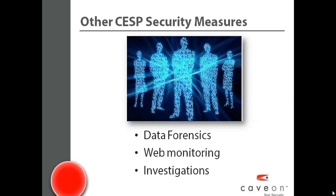I've mentioned this a lot, but we've got a pretty good design for the test for security, and administration is solid. Security, of course, is not assured with those. It's not assured with anything, but you want as many security measures as you can, and so the CESP program utilizes a data forensics process.